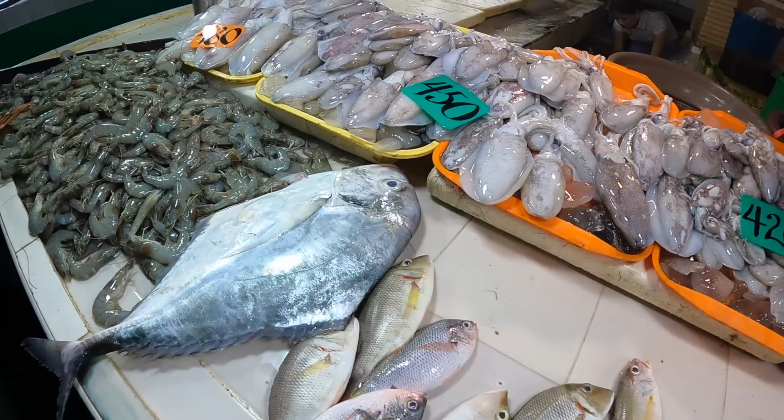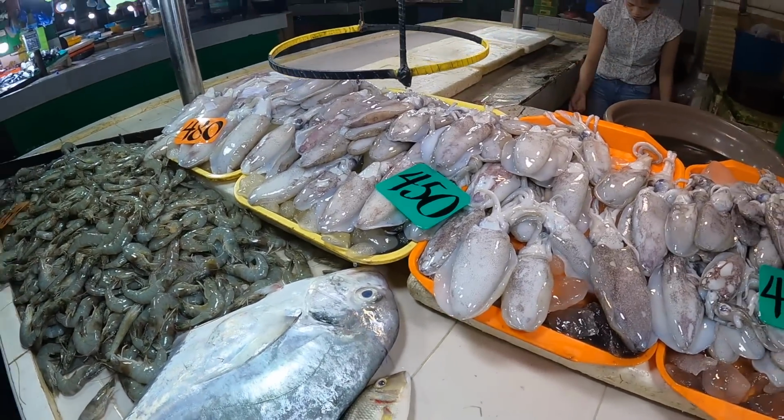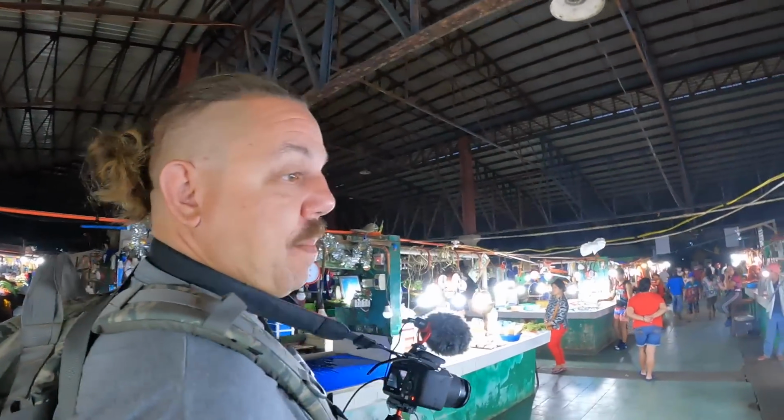This one, what do you think? I think it looks pretty promising. It's one of my favorite fish. We'll come back to it. We're gonna take a walk. You said we're making three types of Kinilaw, right? Traditionally, it would be a mackerel.